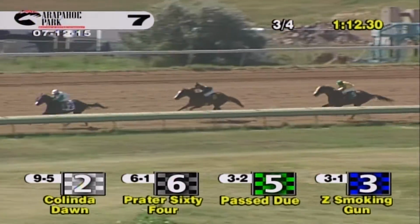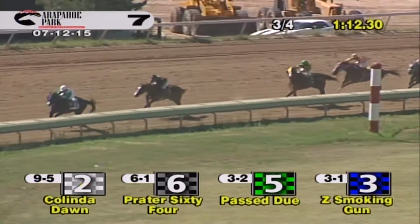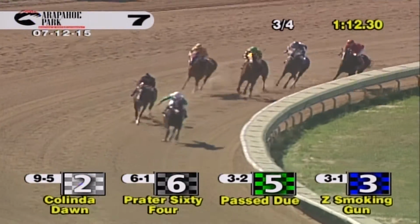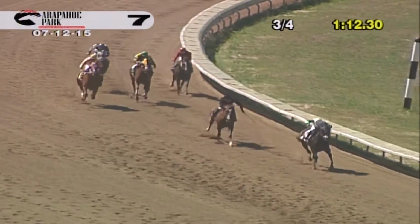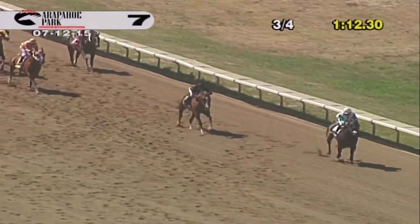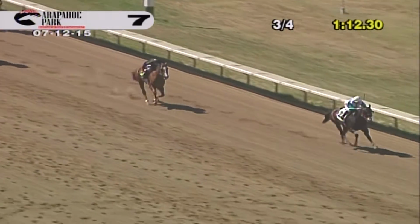She's 3 lengths in front of Prater 64, who looks to be the danger in second place, and then comes a laboring Past Due, followed by Dewey, Z Smoking Gun, and Ed and Fred off the turn and into the stretch on the edge of glory in the Colorado Derby, and it's Kalinda Dawn still with the target on her back, and they're not quite reaching her. She has 4 lengths to spare coming to the final furlong.